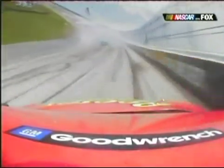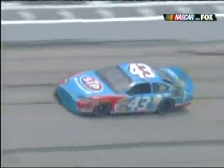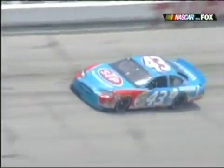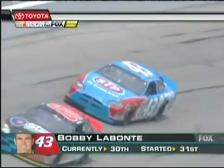Then he gets nailed. Now, Bobby Labonte got turned. Whoever that car, the black in the back there behind Labonte, turned Bobby Labonte around, and he spun up. Car looks okay. I don't see damage. See much damage on it? And he's still on the lead lap, Bobby Labonte in the 43.